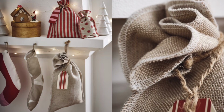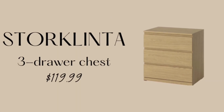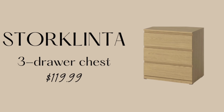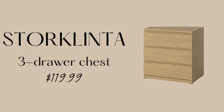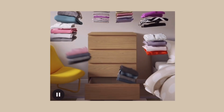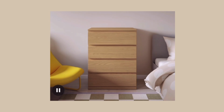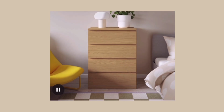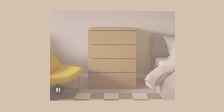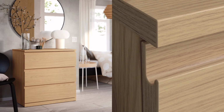The Storklinta 3-drawer chest is where sleek design meets practical storage. With its modern, compact size, this piece is ideal for any room that needs a little extra organization, whether that's your bedroom, living room, or hallway. At 27.5 by 18.7/8 by 29.5 inches, it's spacious enough to store clothes, linens, or everyday essentials, while keeping your space looking neat and tidy.